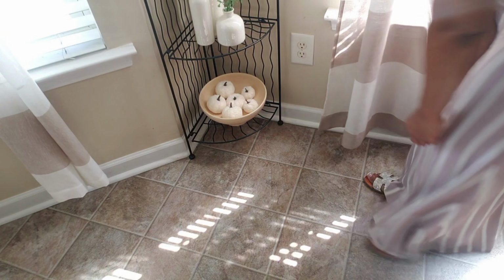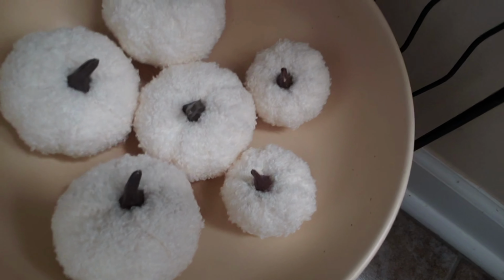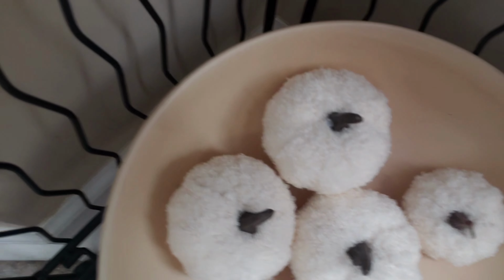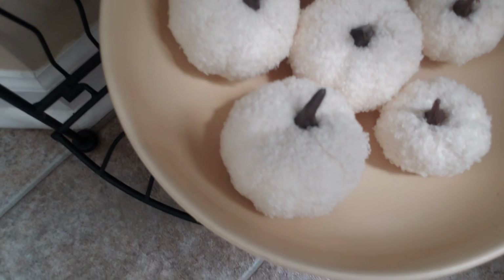I wanted to keep this space as muted and neutral as possible because my table is very close in the same vicinity, and I just wanted everything to tie together. So I'm just keeping the tones muted and neutral.